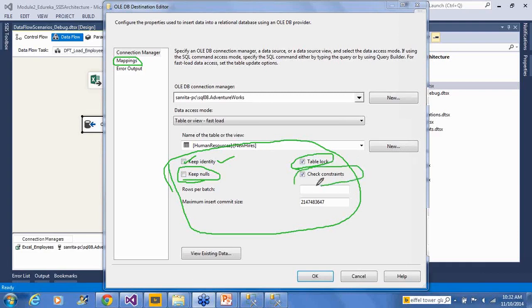And the other thing is called check constraints. For example, there will be a column called amount, but you may have a constraint on your table saying that this amount cannot be less than zero. So what SSIS usually does is, every time it loads the data, it will check the constraint. Is it less than zero? Yes. Every time it should check, and every time it checks, it takes some time. So if you don't want to check the constraints, you can uncheck this particular box so that your performance will be increased. So this is something about these options.